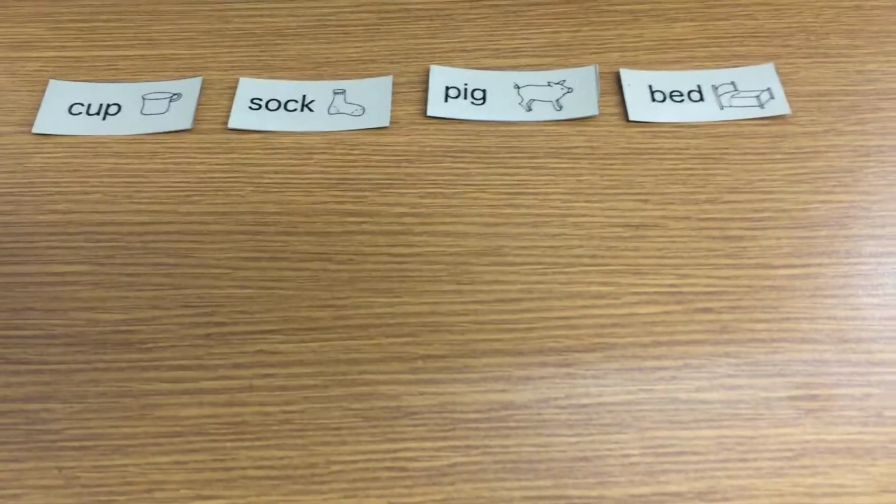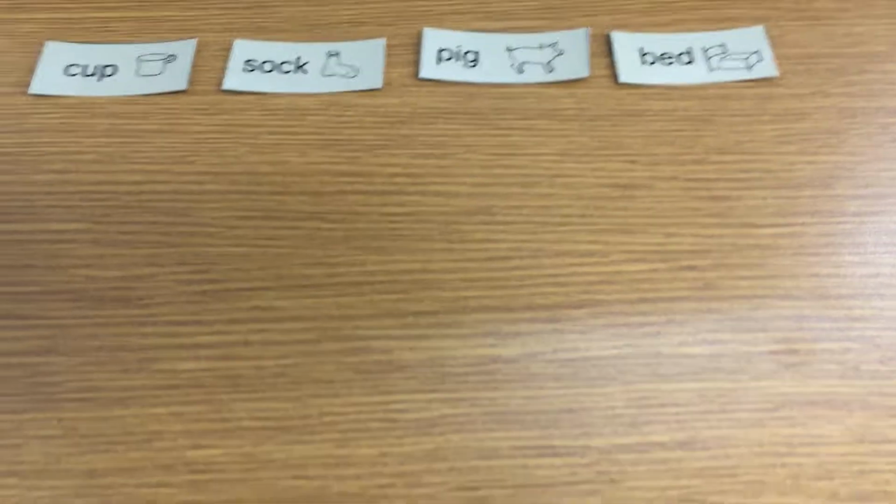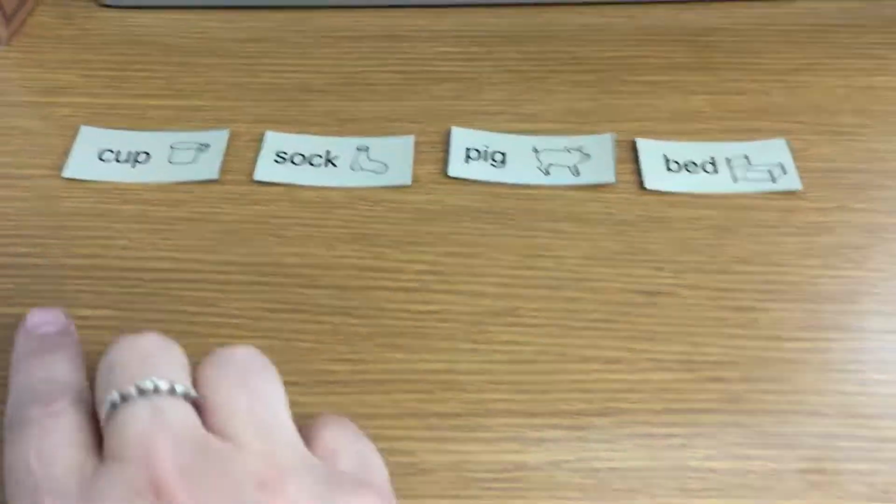Hello third graders, today we're going to work on spelling test LS40. In LS40 we're going to work on 4 short vowels.